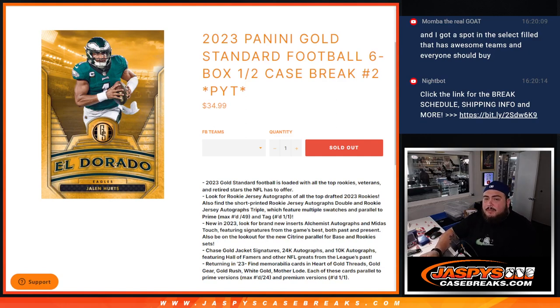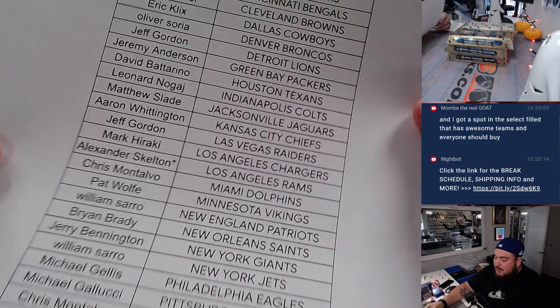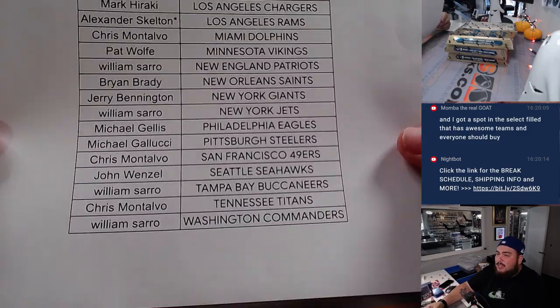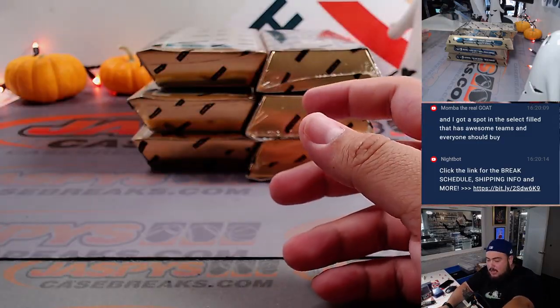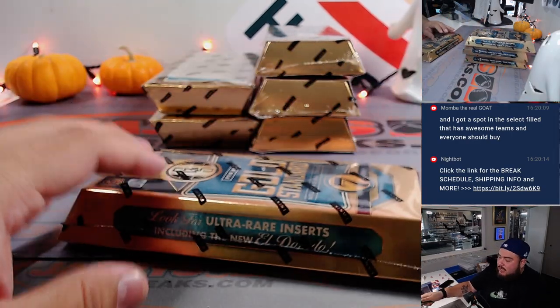2023 Panini Gold Standard Football 6-box half case break, patient number 2, just sold out. So the second half of the case. And here we go. Let's see how we're going to roll here. So last spot, Mojo. Alexander got the Rams. Everybody else bought in as well. Thank you, guys. So this is the second half. So 3 and 4 will be from a fresh master case, guys.